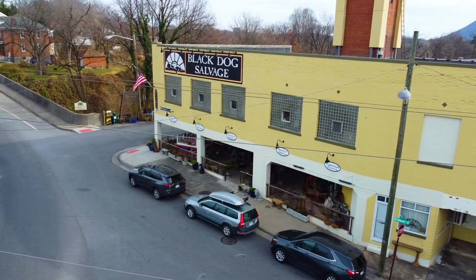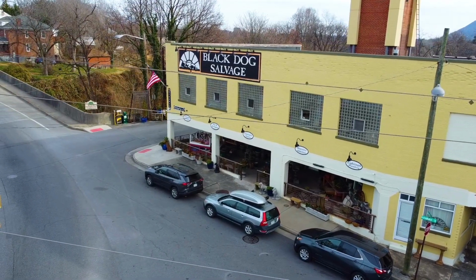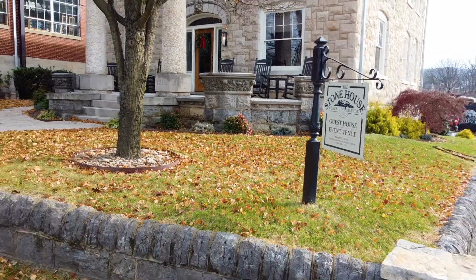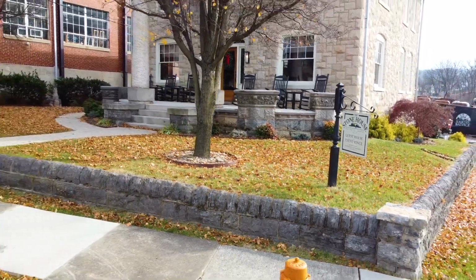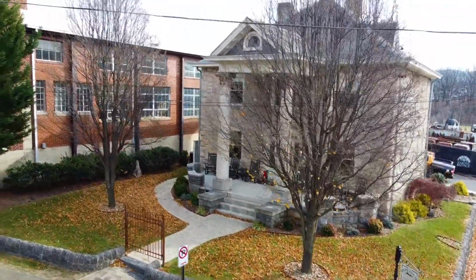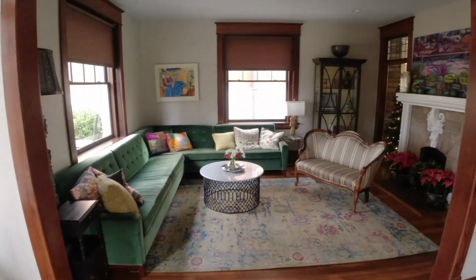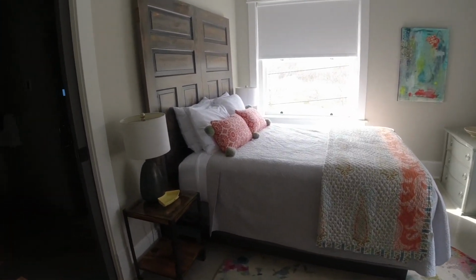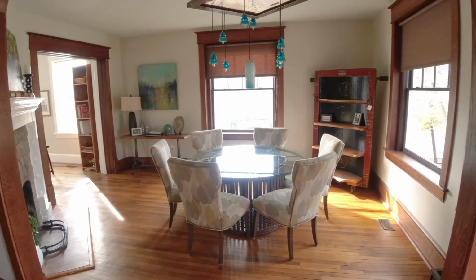Good man. You know, Ryan, one of the best things about spending the day at Black Dog Salvage is you don't have to leave. You just come right next door. This is the stone house. It was built in 1911. It's on the same property. So when they bought the building, they also bought this house. But they completely restored it, so now it's this beautiful guest house. It's a venue spot, and it's where we're staying. Really impressive. It kind of goes right along with everything we saw at Black Dog Salvage. Absolutely. And it's loaded with stuff that they made. Just doesn't get any better than this.